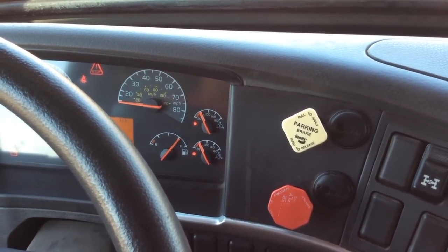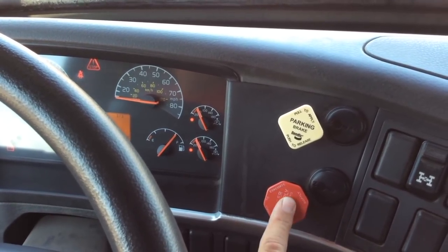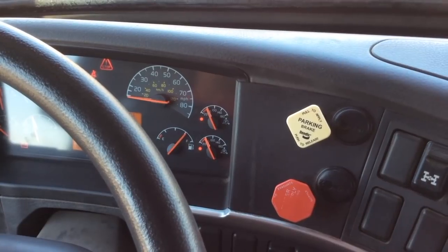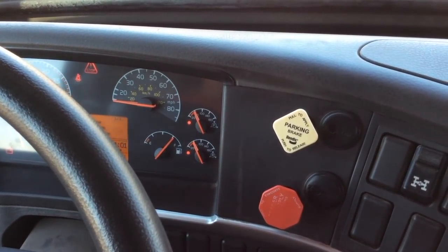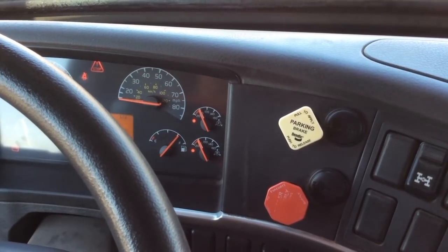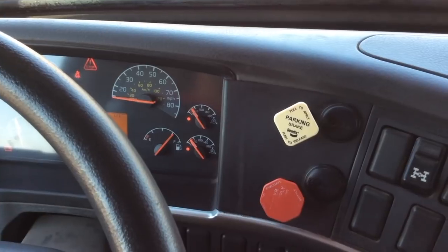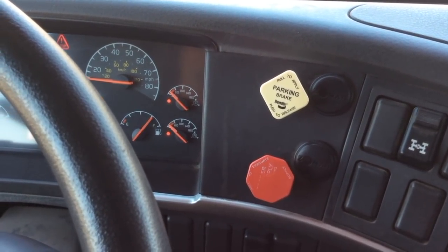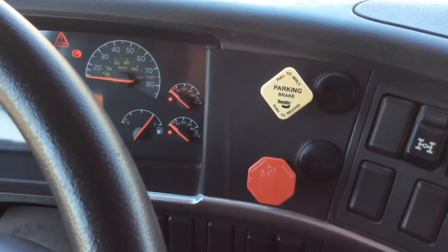Now we're going to do our E, your emergency spring brake test. Your trailer brake should come out before your tractor brake, and it should come on between 40 and 20 psi. Fanning your brakes again. That was a good test.